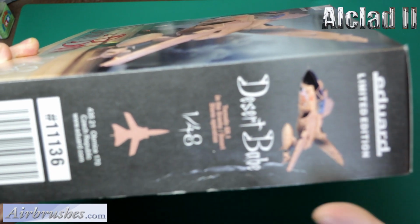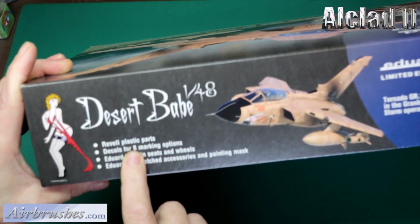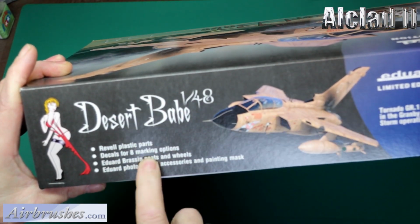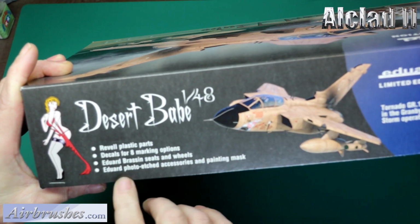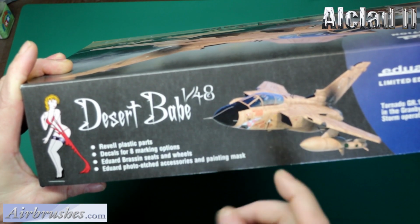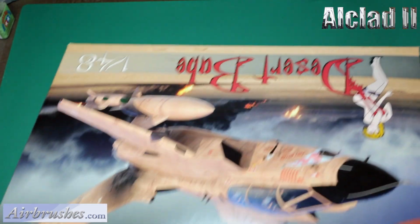Just the usual stuff, tells you the box number. On the other side, as we can see here, it says Revell plastic parts, decals for 8 marking options, Brassin seats and wheels, the best on the market, we know that. Photo etch accessories and paint masks. I don't use their masks, but I always keep them just in case. So that's round the box.